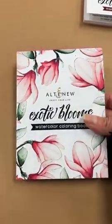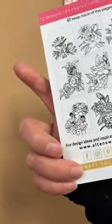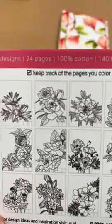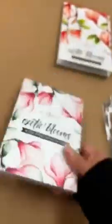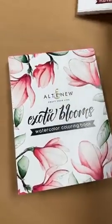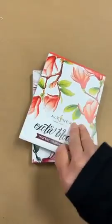I will tell you, I know they're not cheap. I think they're, what, $29.95? $29.95, mais il y en a 24 images sur une bonne qualité, 100% coton, 140 cold press watercolor paper. And this paper is 80-pound white cardstock, but a coloring white cardstock, so probably in the Nina family. Okay? Voilà.